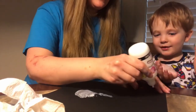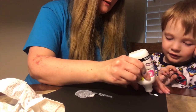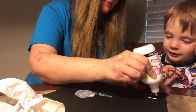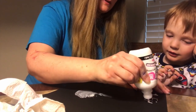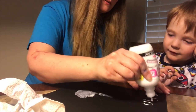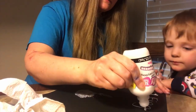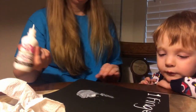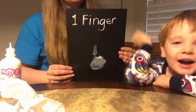Paint, and I'm going to write. One finger. And I'm also probably just going to make another little book out of this too. So I may go up to either 5 or 10. We'll see how it goes. Ta-da! Okay, and there are some other ideas that you can do.